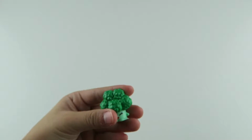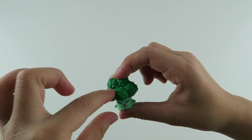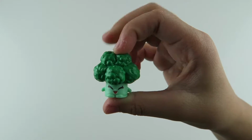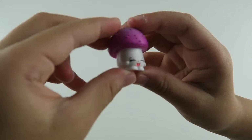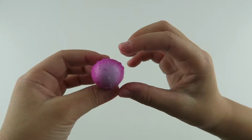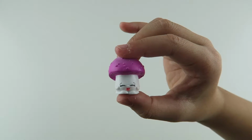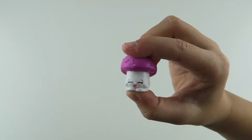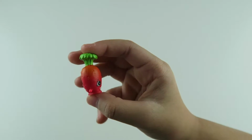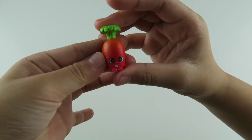So here is the next Shopkin. And he is like broccoli and it's super big. Her name is Bethany Broccoli and she is a common. So here is the third one. It's like a mushroom, and on her mushroom top, it's like a fade to light purple to dark purple. And her name is Button Mushroom. And she is a common. So here is the last one. It's a little carrot. Her name is Karen Carrot, and it is a common.